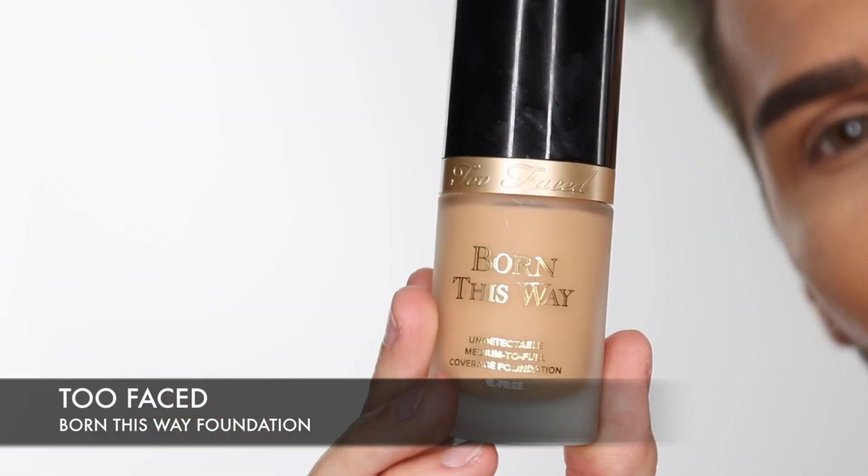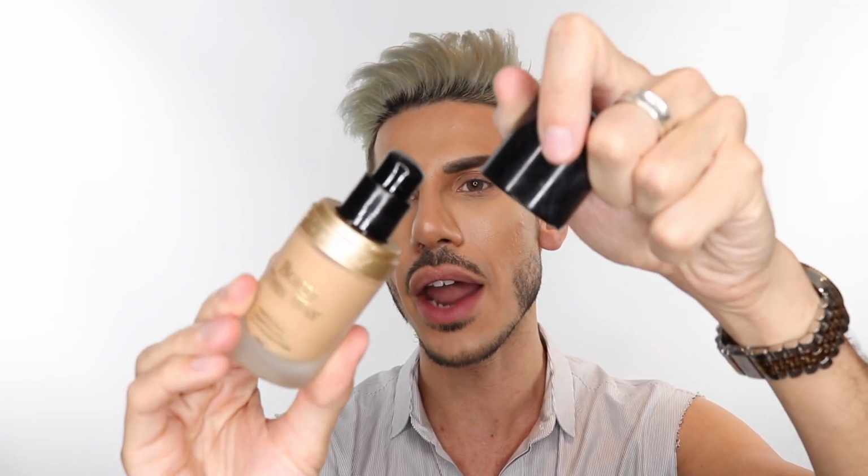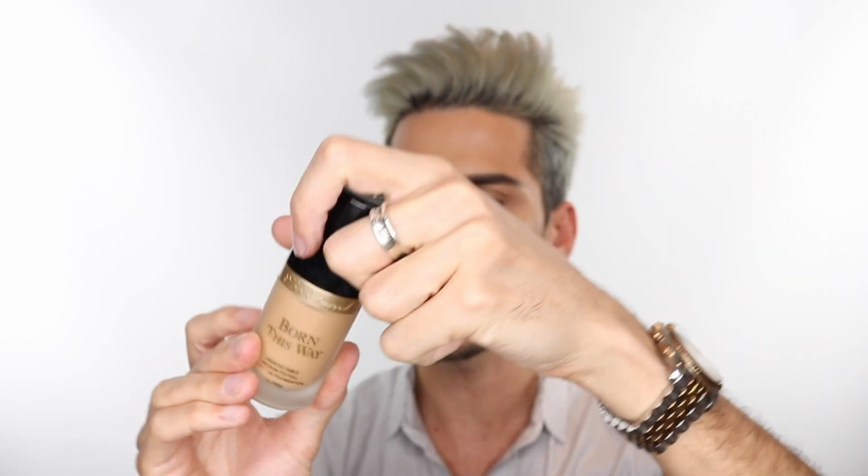Oh yes, it is the Too Faced Born This Way foundation. It is insane. I'm actually wearing it right now and this is just so good. It is a medium to full foundation coverage. It also has the lid and pump, like the rest of them. I've got fluff everywhere for some reason. I'm using it in a shade Sand. And this one, again, I would say it gives you a very good even coverage.